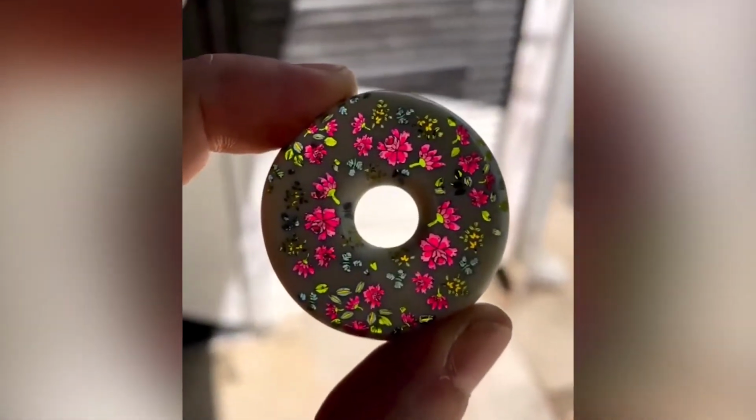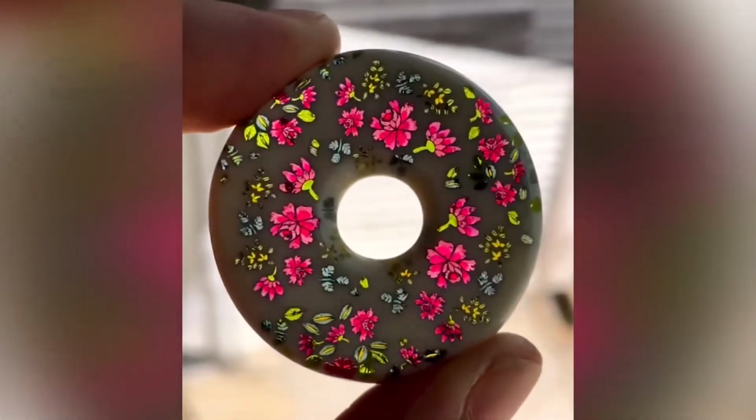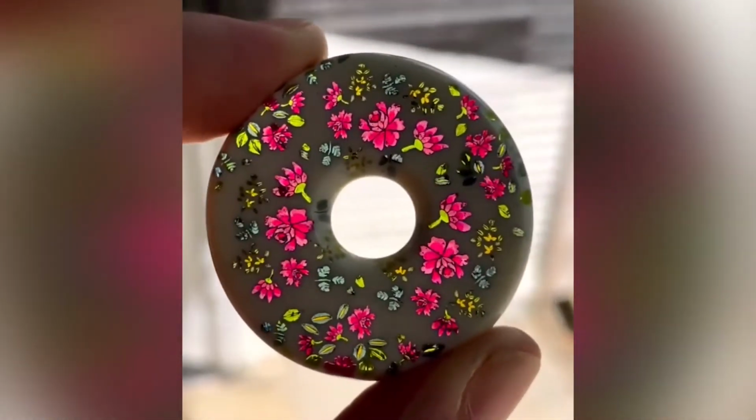This adorable donut is possibly the most extraordinary one you have ever come across. While it might look edible, sadly it is not.